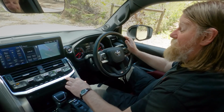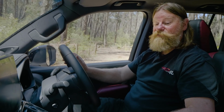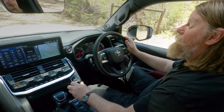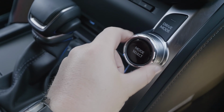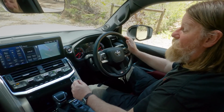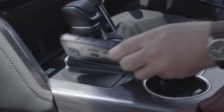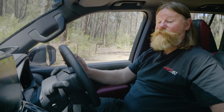Pet hate of mine is having volume control buttons rather than a tactile dial, which would be faster to use. Ironically, you've got this lovely big dial here, which would be perfect for volume control. Instead, it's drive modes, which you're probably going to use once every blue moon, instead of every time you get in the car like a volume dial. Down here, you've got a wireless charging pad for your phone, which is quite a handy thing. You still need to plug in to use your Apple CarPlay or Android Auto.